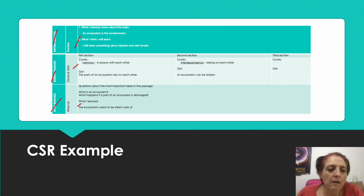And then we see here the clunks and gists. The first section, a clunk: harmony is in peace with each other. The gist: the parts of an ecosystem rely on each other. A clunk: interdependence is relying on each other. The gist: an ecosystem can be broken. And then you have questions about the most important ideas in the passage: What is an ecosystem? And what happens if a part of an ecosystem is damaged? And then what I learned: the ecosystem needs to be taken care of. It's really quite simple. The steps seem complicated, but the end result is quite simple.